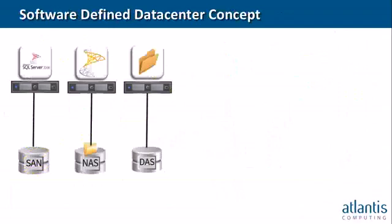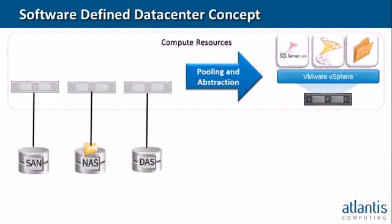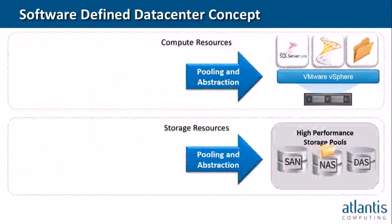So enter the software-defined data center concept. And while this is a buzzword, there are real values here, and it started with the compute layer. Over the last 10 years, we've been virtualizing servers to pool and abstract CPU and memory resources so that you could get more VMs and more workloads running, and better performance and better utilization out of physical server infrastructure. And I think the latest numbers are something like 74% of servers are virtualized this year. So that's taken off, obviously.